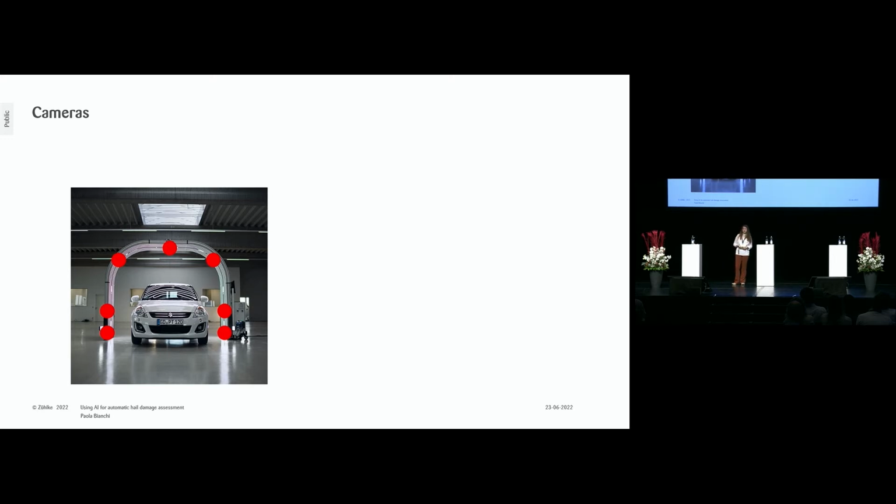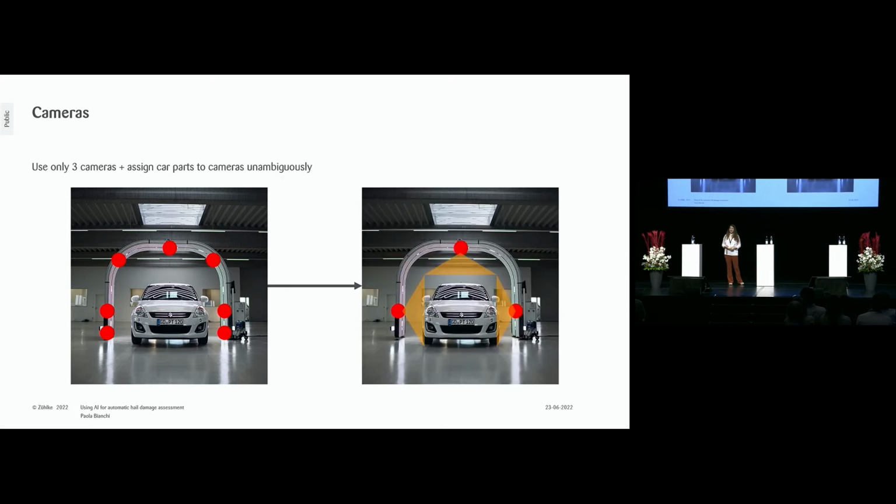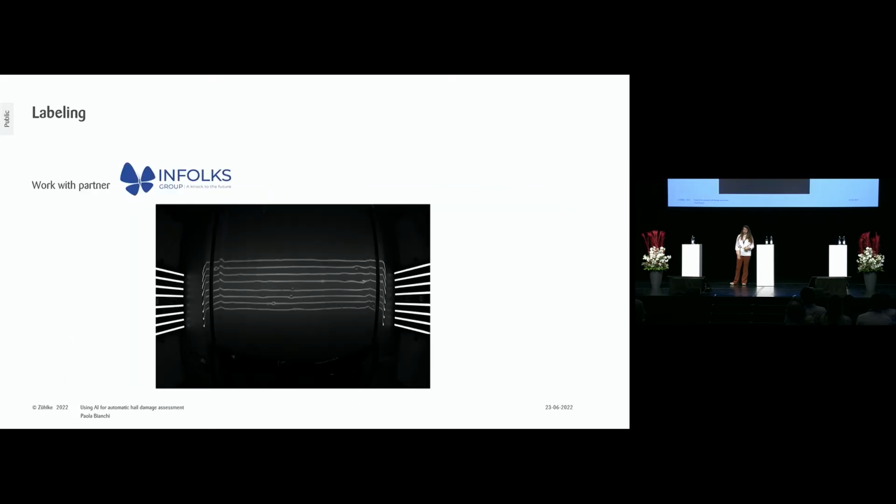Given that we only had 3 months to complete the prototype, we decided to make our life a little bit easier, and we only considered 3 of those 7 cameras so that we could assign univocally each car part to a single camera. The other decision we made, also because of the lack of time, was to outsource the labeling of the data. We worked with a labeling partner to whom we gave frames from the videos, and they labeled on these frames the bounding box of where the dents were.